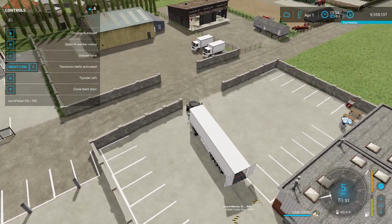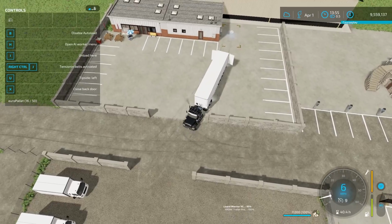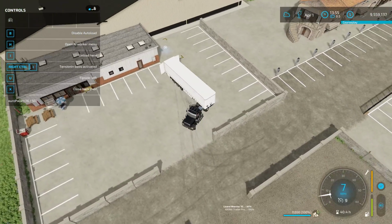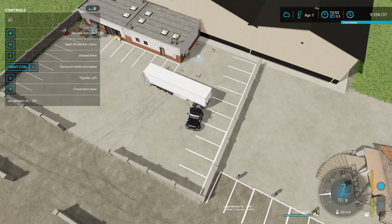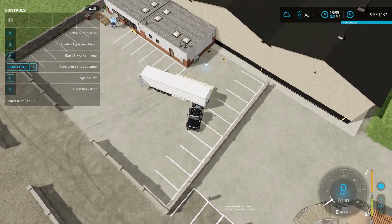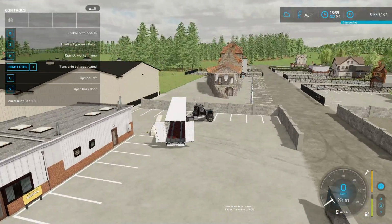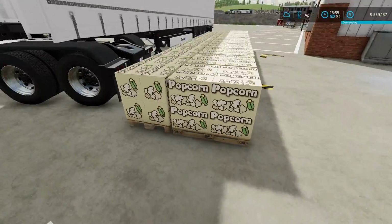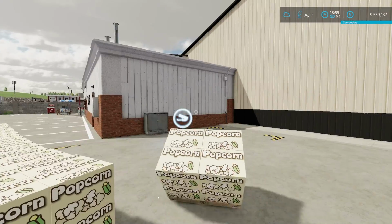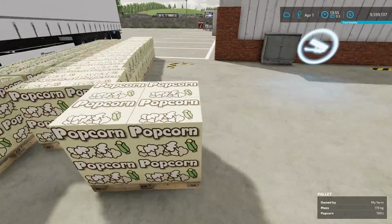Let's go ahead and see if we can. We'll just dump it out. We can always just throw it in there. This might just be what we have to do. This is just the creative farming in me here. And it's completely empty. All right. Oh boy, I can't throw them. It's gonna drive me crazy.